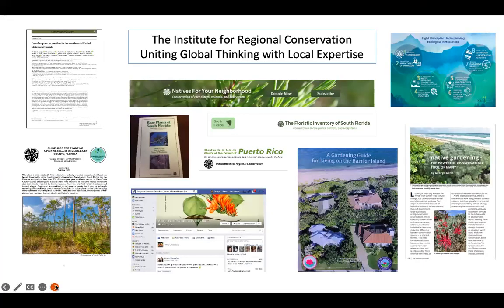If you're not familiar with IRC, here is some of just the amazing variety of work that we do. We have free online resources like the Floristic Inventory of South Florida, Data for Your Neighborhood, Plants of the Island of Puerto Rico, a bilingual website. We have some great Facebook pages that we help manage. We've put out different planting guides for pine rocklands down in Miami-Dade, gardening guide up here in Palm Beach County. And this is just a very small sampling of some of the work we have put out.